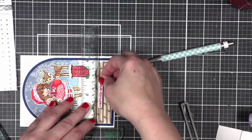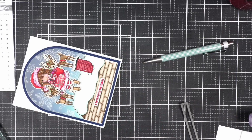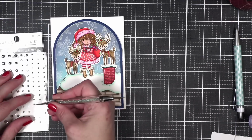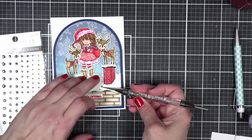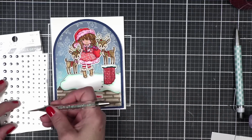If you ever need help lining up a sentiment, the wonderful T-square rulers from Simon Says Stamp come in so handy. I was able to perfectly line up my greeting just like that. Using the place tool, I am going to pick up my gems. I love to use this with gems with a sticker back and pop those in place, even putting some in the center of the snowflakes up in the sky.